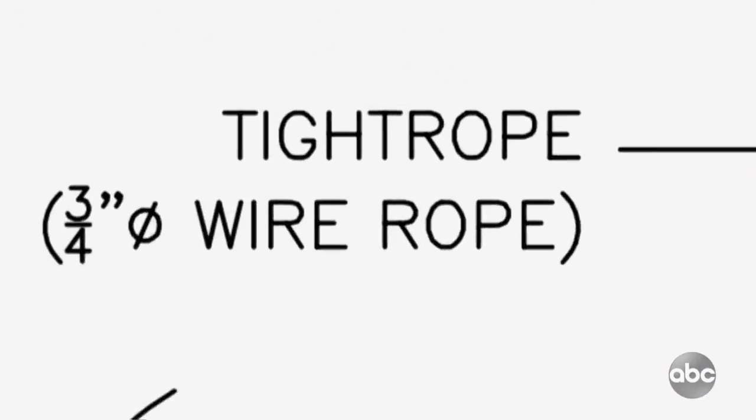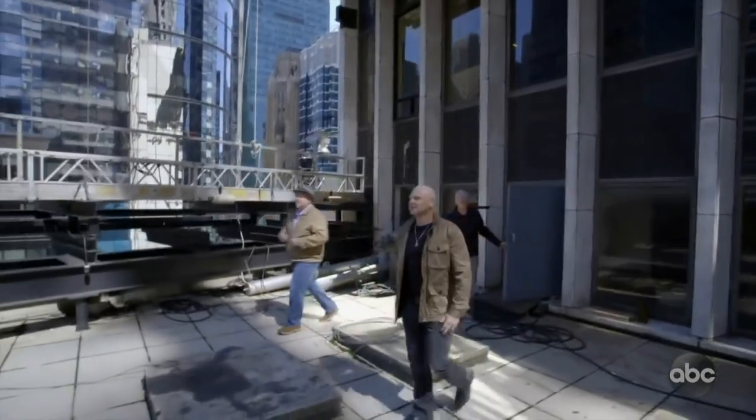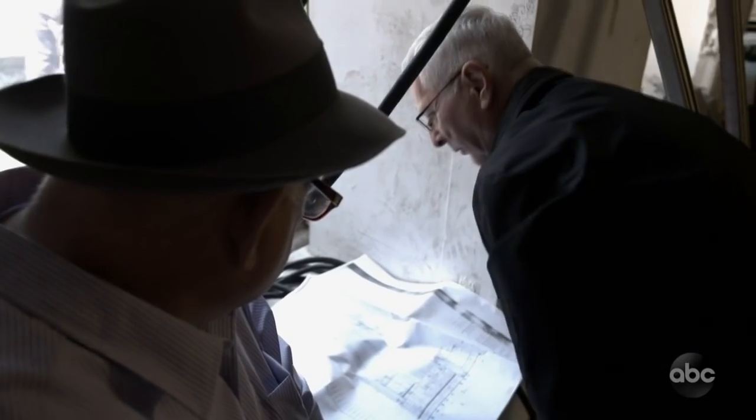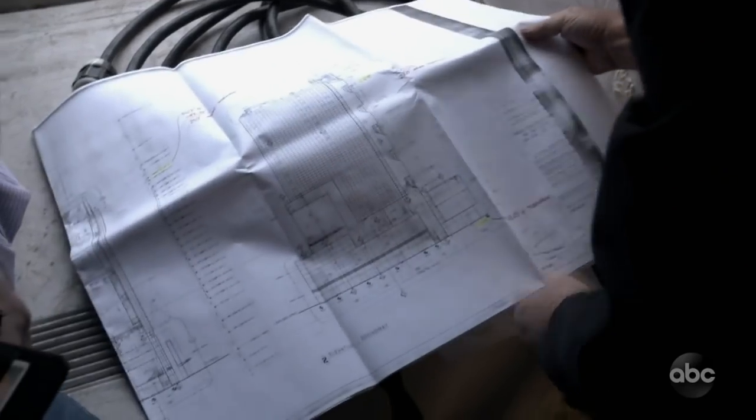The rigging has to be perfect. We want to have this wire as tight as it can be. Pulling 14,000 pounds, this thing can bend right there. This is the most difficult challenge rigging a rope that I've ever been up against.